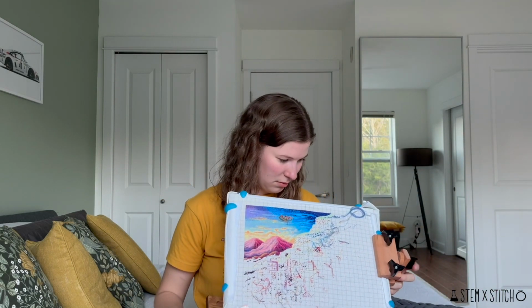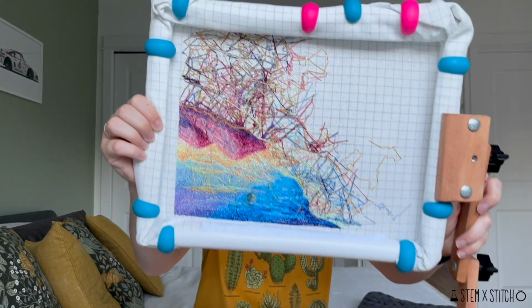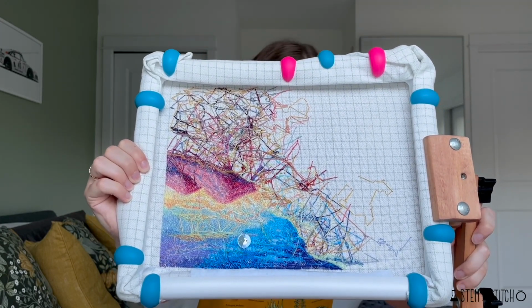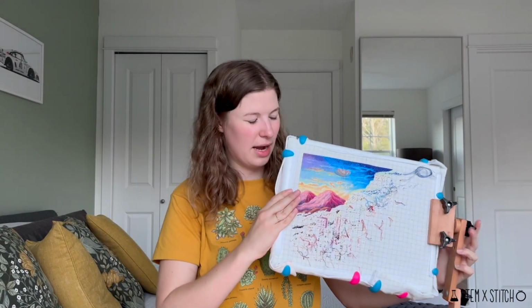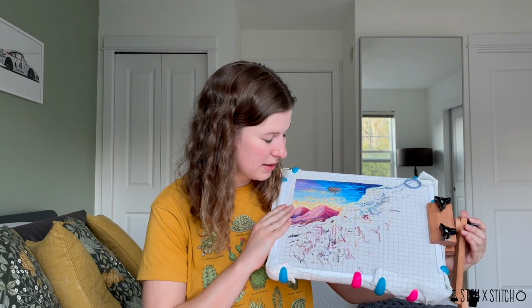Also, maybe if you're curious, I can do this. Here's what my back looks like. Pretty crazy. I carry my threads all over, no shame. I also started ending my threads a little differently.